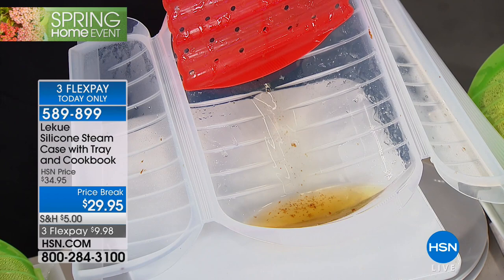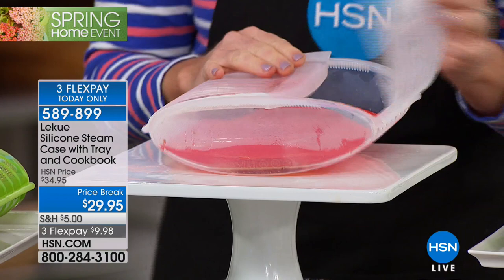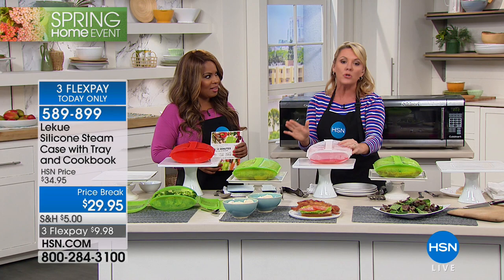Awesome. So the tray holds the bacon, the grease drains down, and I will tell you, if you are a big bacon cooker, be it turkey bacon, whatever kind you make, this is the easiest way. I think just doing the bacon alone, you can do bacon in 3 minutes. It comes out crispy, crunchy each and every time, and again, my fat is draining down inside the case. So I'm doing vegetables, I'm doing fish, I'm doing bacon, I'm doing dessert.